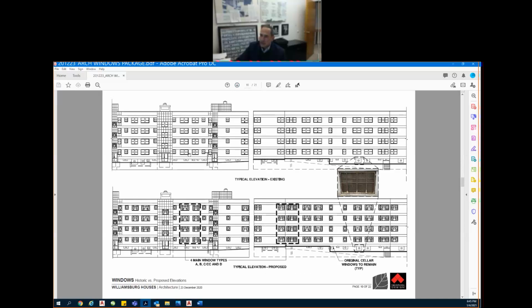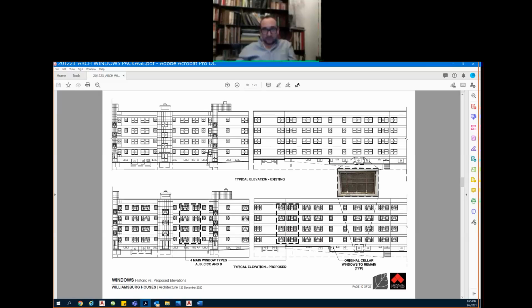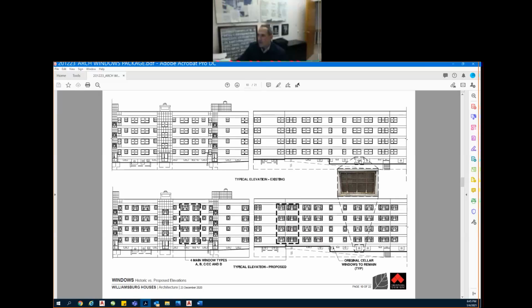Here you can quickly see the existing condition of the double hung over what we would propose as a replacement window. And I'll get into more detail in a moment. And then you can see the existing windows, those 350 steel frame windows, are really these small areaway cellar windows that are still remaining.